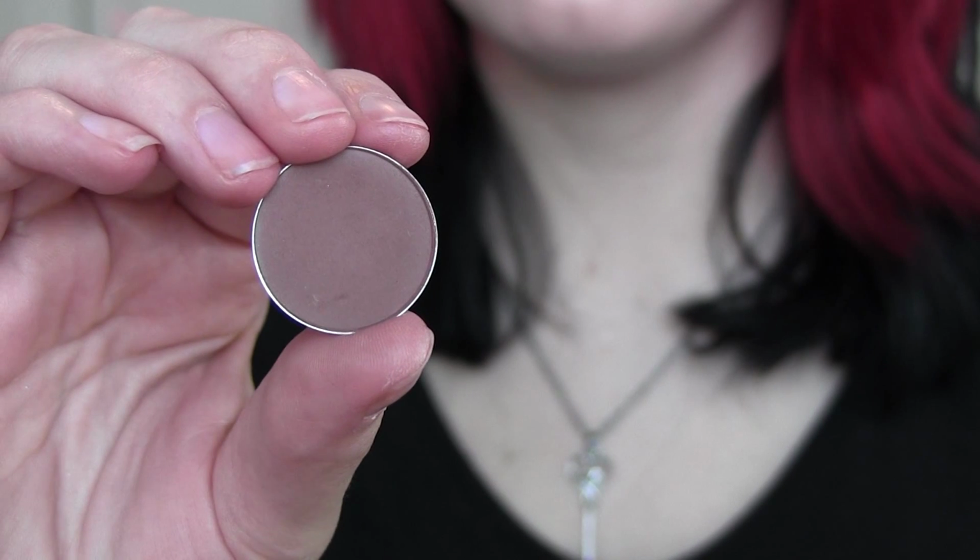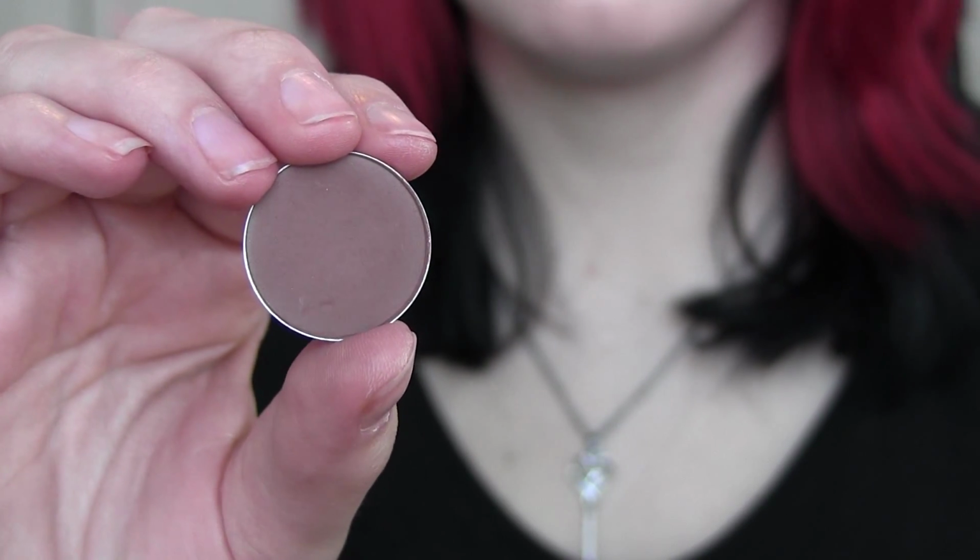And the next shade I have here is Swiss Chocolate. Again, this is a matte, and this is a muted reddish brown shade.